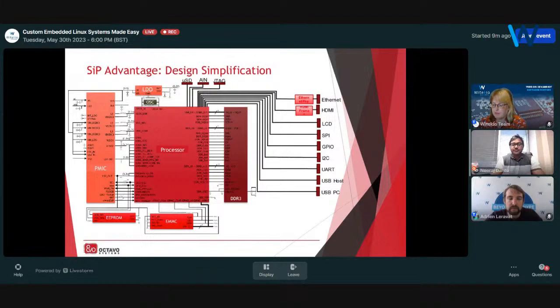So now that we have introduced system in package, let's talk about the advantages of using system in package in your design. One obvious and very significant advantage is the design simplification that comes with it. Here's an example of a design that needs a microprocessor for an application. It requires an elaborate power management scheme to power the SoC, a complex DDR memory interfacing, as well as non-volatile memory for root file system and kernel storage. These are table stakes when it comes to an embedded Linux system such as this. So what do I mean by table stakes? For example, getting the DDR to work does not differentiate the product, but it is required for all microprocessor-based designs.